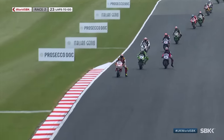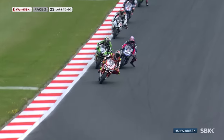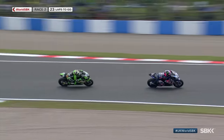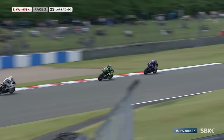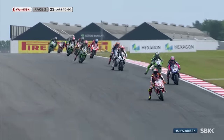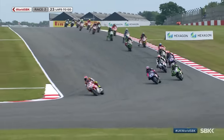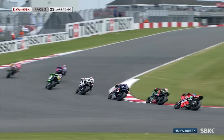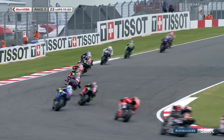towards the Fogarty S's. You can see Alex Lowes trying to challenge against Leon Haslam into the Fogarty S's. He gets the move done and dusted, and he's passed. Yeah, really good move from Lowes to get down the inside into the Foggy S's. That's a tough place to make the moves. The corners flow all the way through there, but Lowes, as you can see, he's keen to get himself back to the front after that bad start, and he'll try and make a move on Lorenzo Savadori, probably on the way into Goddard's if he's close enough.